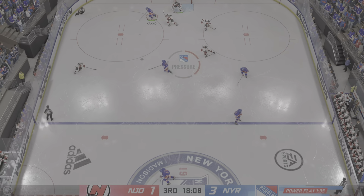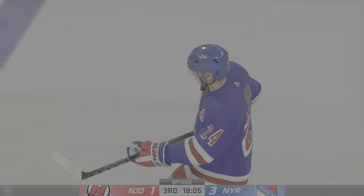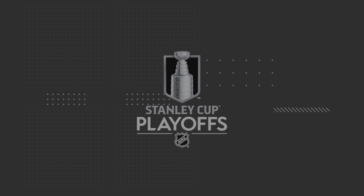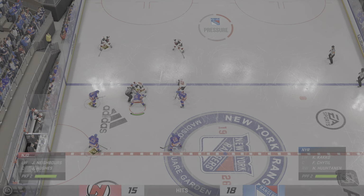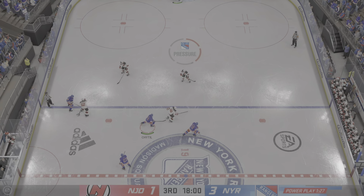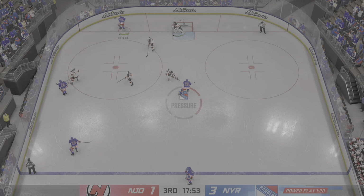New Jersey's looking to break out. Puck cleared from the defensive end. We got a whistle, offside to call. Hughes gets set for the faceoff here as they will continue to play shorthanded. While the centers are jammed up, nice job by the winger to steal the puck. Pokes it away to stay on the attack.